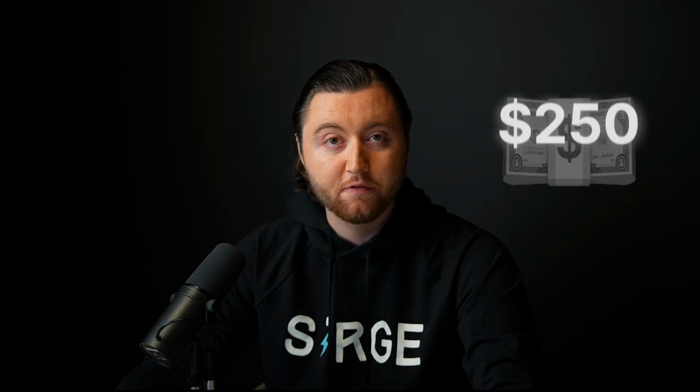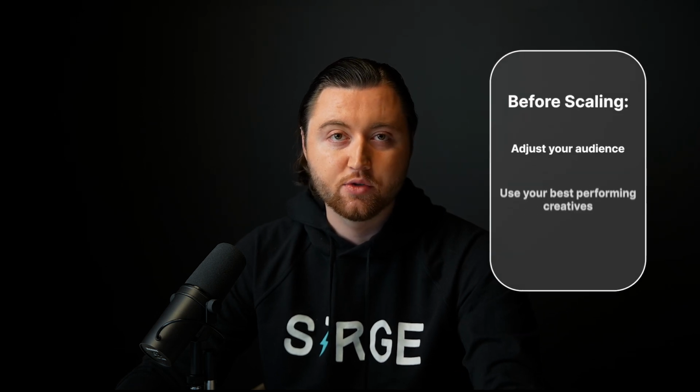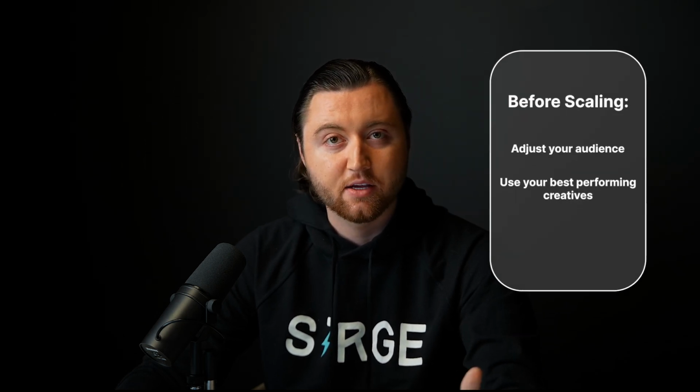And during the scaling phase, you definitely want to make sure you have all your numbers ironed out, because when you're spending more and more money and jumping from a few hundred daily to a few thousand daily, you want to make sure you've checked all the boxes to make sure you can do that by adjusting your audiences and using only the best performing creative assets that you have available.